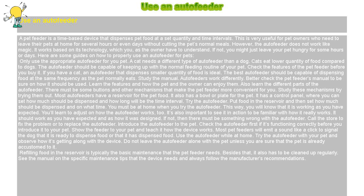Introduce the autofeeder to the pet. Check the autofeeder first if it's functioning correctly before you introduce it to your pet. Show the feeder to your pet and teach it how the device works. Most pet feeders will emit a sound like a click to signal the dog that it is ready to dispense food or that it has dispensed food.